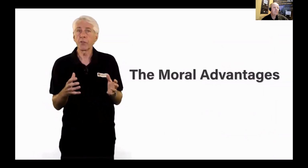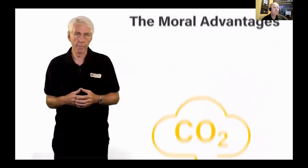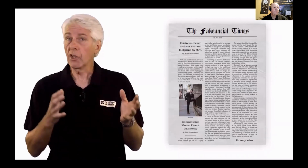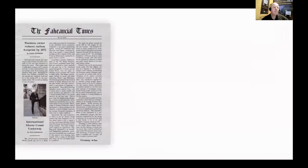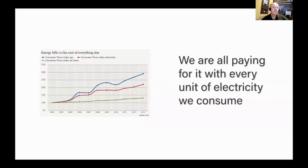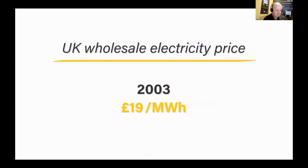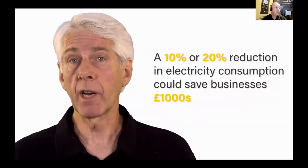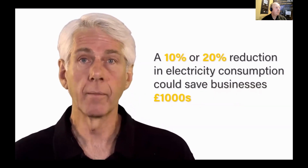Apart from legislation, there are also moral advantages to reducing emissions, which of course also reduces a business's carbon footprint. But while it's good to improve your green credentials and shout about it, for many the biggest motivator will be the financial savings they can make. Energy is getting more expensive. Renewables are not cheap, and we're all paying for it with every unit of electricity we consume. The UK's wholesale electricity price rose from £19 per megawatt hour in 2003 to £46 per megawatt hour in 2017. So a 10 or 20% reduction in electricity consumption could save some businesses thousands of pounds per month.